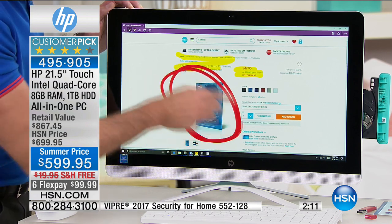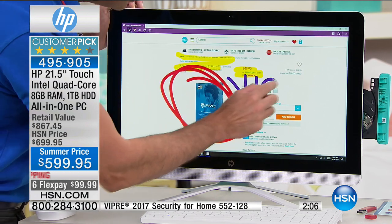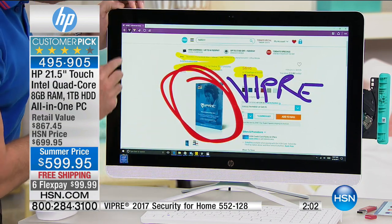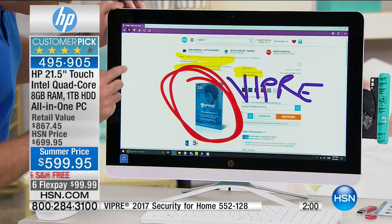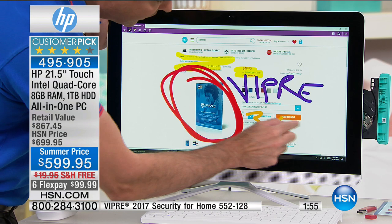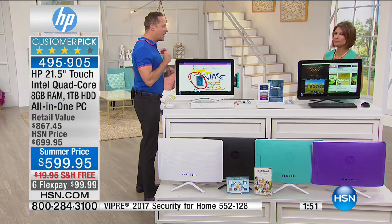If it's Mother's Day and I wanted to make sure my mom was the most protected today when she's on her computer, and I wanted to tell her all about Viper, and let her know that it protects, let's do a different color, let's do orange, that it protects three computers for the lifetime of three computers and three Android devices, I can write on that. You can now write and draw on any web page.